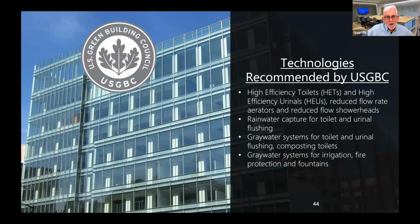It's my personal experience that most gray water systems today are being used for irrigation. Really overwhelmingly lawn care and grounds and irrigation. It says fire protection and fountains. You all may know better than I do. Are people actually using gray water for fire protection and fountains? But it's always been coming. It's like hydrogen for your car. It's always in the future, but it never seems to arrive.